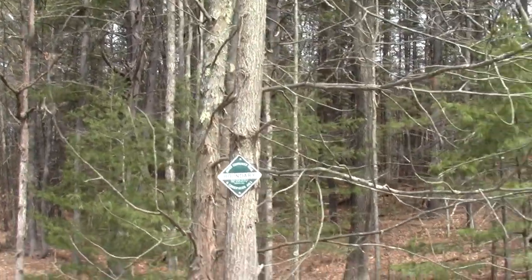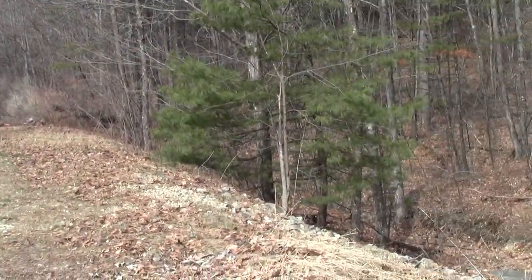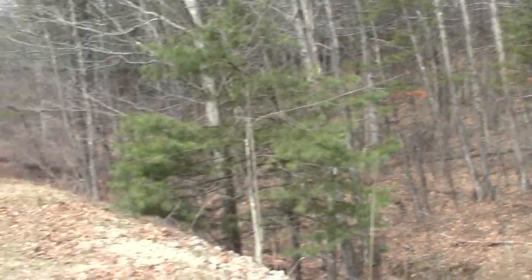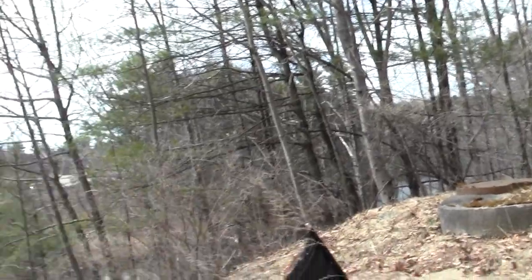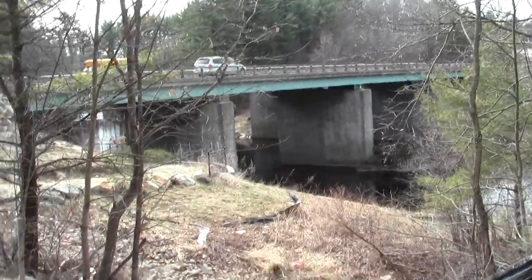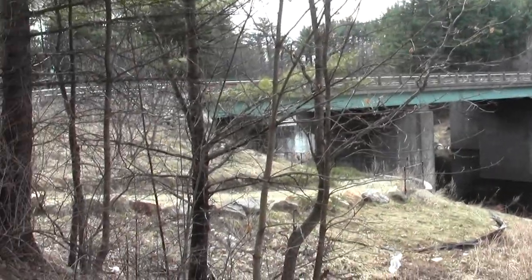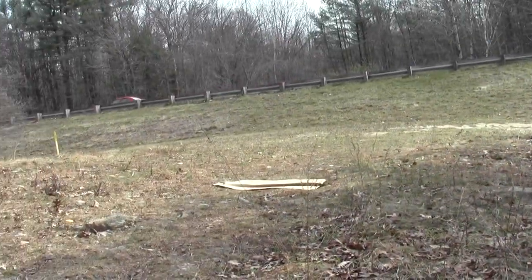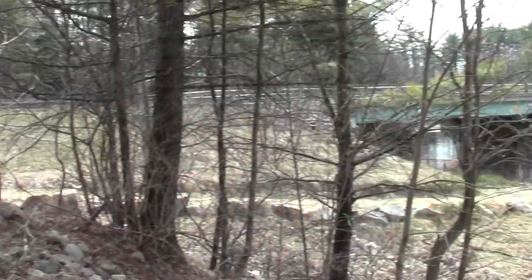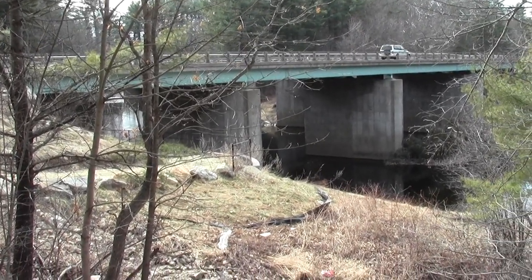Ah, Dover Community Trail boundary. Gotcha. And so yeah, I've solved the mystery. Not that it took any significant genius, but this is how the trail goes under Route 16, and that's more or less what it looks like.